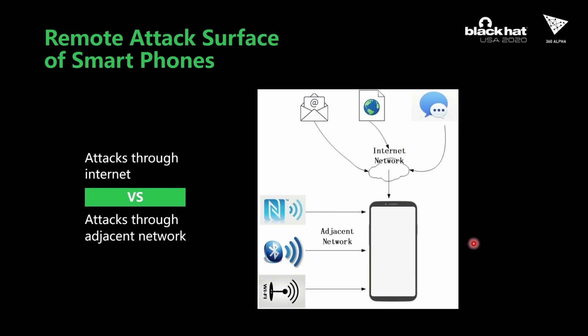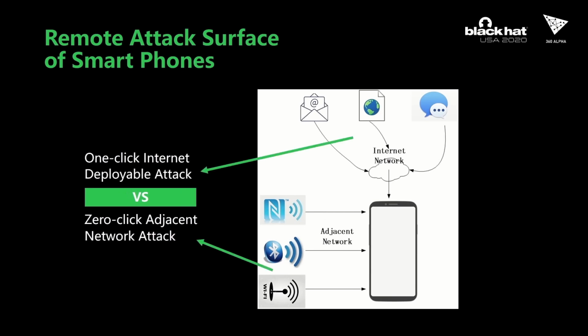Before I talk about my exploit chain, I want to give you an attack surface analysis of remotely compromising smartphones. As shown in the picture, remote attacks on smartphones can be divided into two categories by attack vector: attacks through the internet and attacks through adjacent networks. Normally speaking, attacks that exploit vulnerabilities in browsers, apps, and emails can be launched through the internet more easily. Attacks that exploit vulnerabilities in NFC, Bluetooth, Wi-Fi, and baseband are mostly launched through adjacent networks.